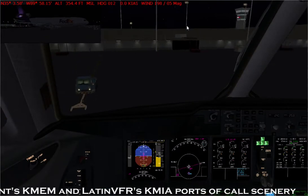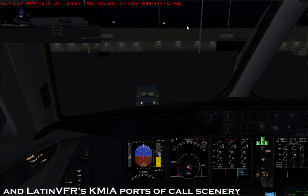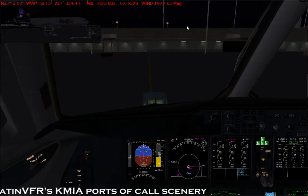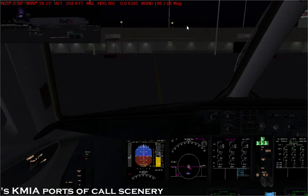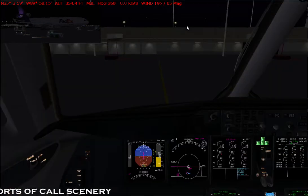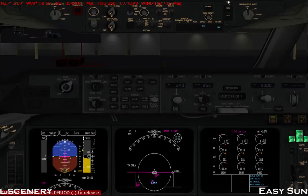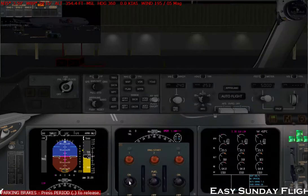784 heavy, descend and maintain 8,000. 8,000, 784. That's good right about there. And park brake. Going to run them down. Engines 1 and 3.